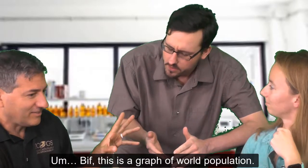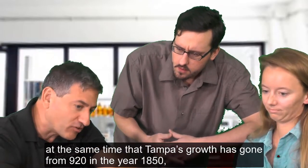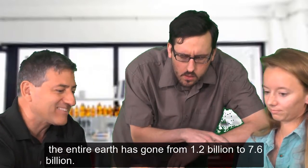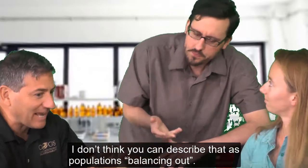Biff, this is a graph of world population. This isn't a regional thing. At the same time that Tampa's growth has gone from 920 in the year 1850, the entire Earth has gone from 1.2 billion to 7.6 billion. I don't think you can describe that as populations balancing out.